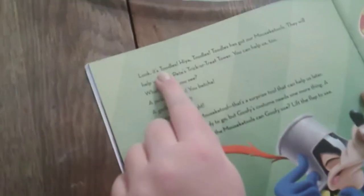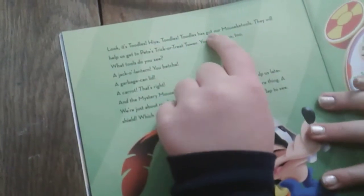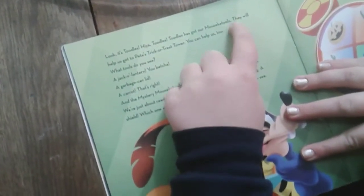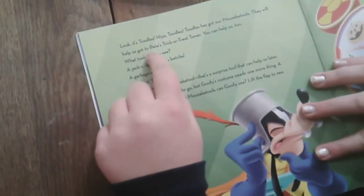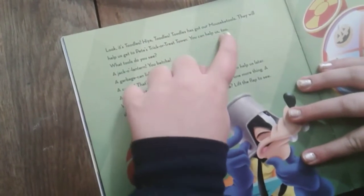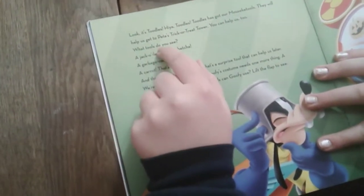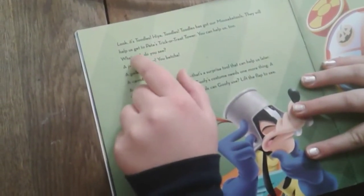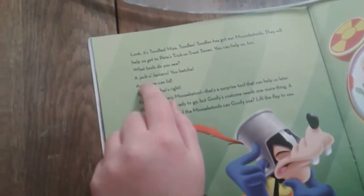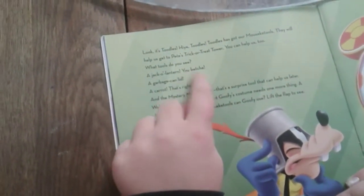Look. It's Toodles. Hi, Toodles. Toodles has got our Mouseketools. They will help us get to Pete's Trick-or-Treat Tower. What tools do you think Toodles has? Look at the words. A jack-o'-lantern. You betcha.